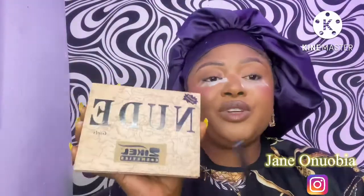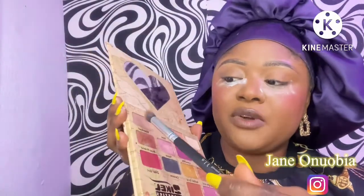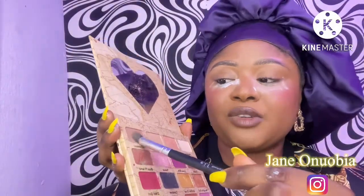So guys, I'm going to go over to eyeshadow. I'm going to be using this nude palette from Serum. Something very simple. You don't have to do too much. Simple. You use that, my light, so I'm going to do my transition. Guys, like I promised, I don't want to do too much.